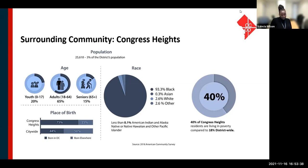The vast majority of residents spend over 50% of their income on housing. As we know, the sweet spot is really about 30%. So with so many renters, so many residents spending so much on even lower cost market rate housing, there is a concern that if prices go up, people won't be able to afford it, and they'll need to move. And so the new development in St. Elizabeth really does make Congress Heights residents, business owners and stakeholders vulnerable to displacement and other adverse effects of redevelopment.